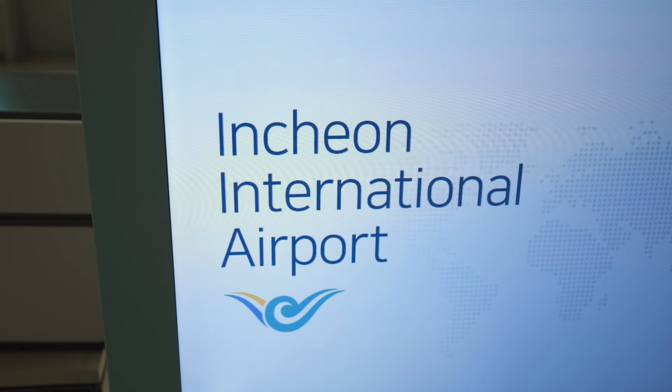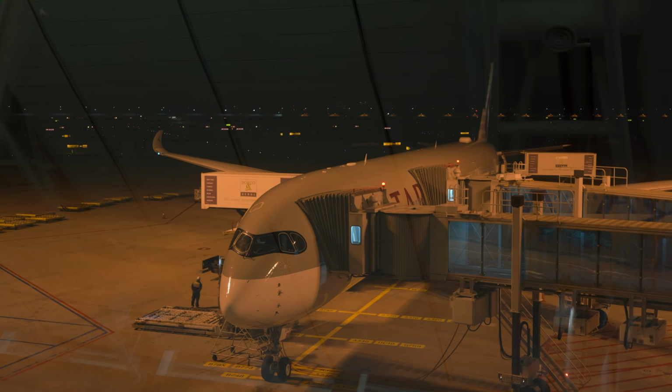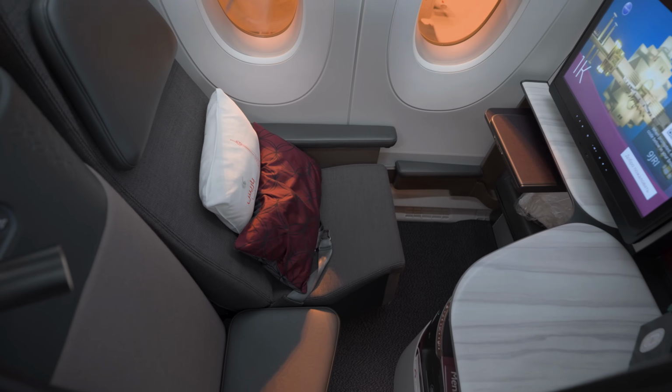I'm in Incheon International Airport in Seoul, and today I'm going to fly one of the most popular business class products in the market, the Qatar Airways Qsuites on their A350 bound for Doha.